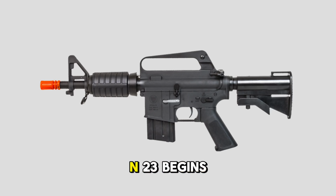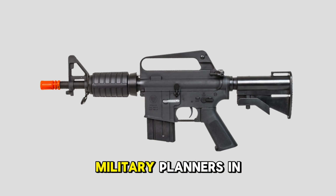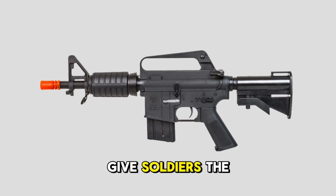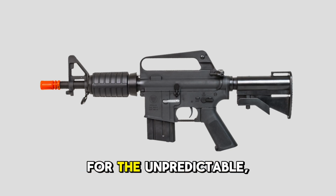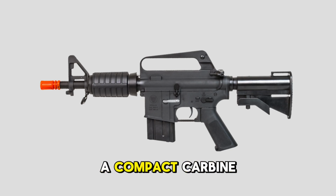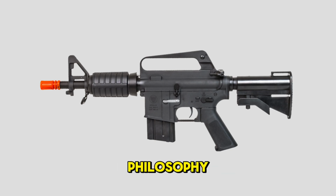The story of the CAR-15 N-23 begins not as a single rifle, but as an answer to a question that haunted military planners in the mid-20th century. How do you give soldiers the firepower of a full-length rifle in a weapon compact enough for the unpredictable, claustrophobic realities of modern warfare? Classified broadly as a compact carbine derived from the larger M16 family, the CAR-15 represented a pivotal shift in small arms philosophy.